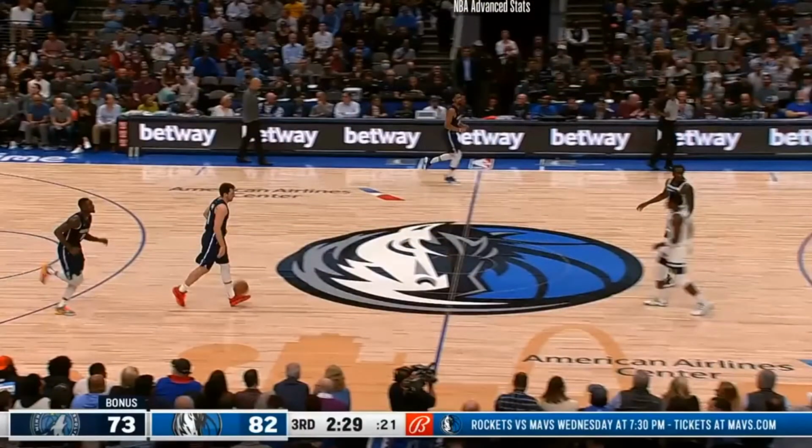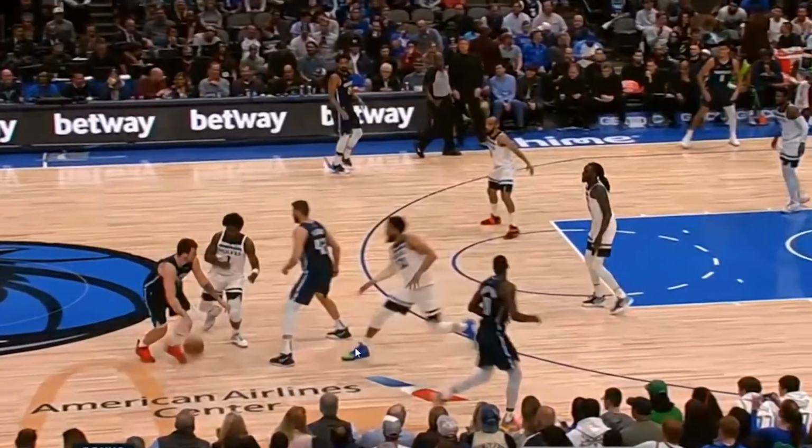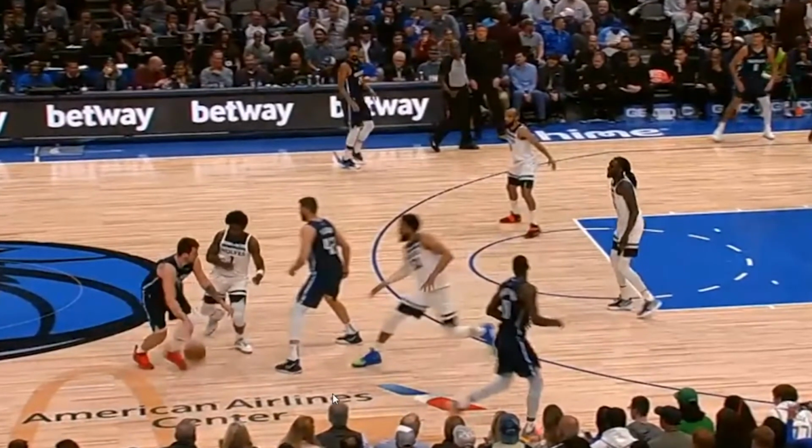So we can even take a look at this play later in the game in the 3rd quarter, where Cat kind of does the exact same thing. And instead, this time, he's coming out a lot higher. So you can already see there's the American Airlines logo. Cat's already taken that big step out right here.